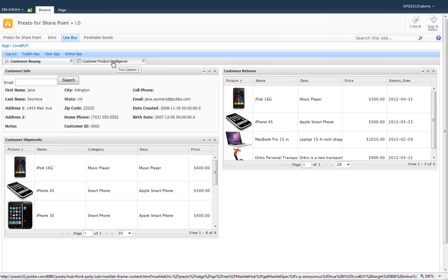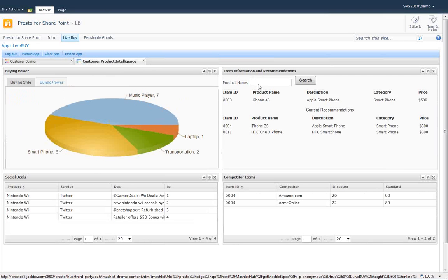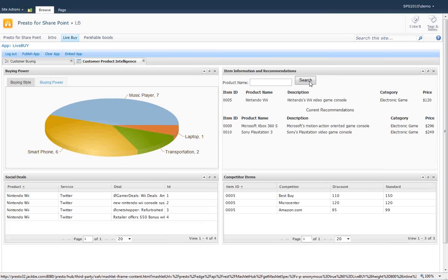Okay, so now that you have her information, she's looking for some stuff, right? So I want to see some of the things that she's interested in. She's asking about a Wii, and what sort of offer we can make on the Wii and the pricing. So I'm going to understand her buying style with some KPIs, and also search on what we have and what other products besides the Wii, and also see what our competitors are offering.